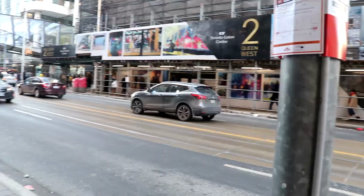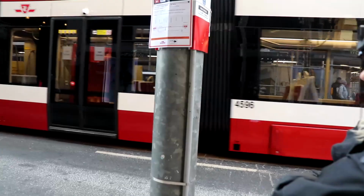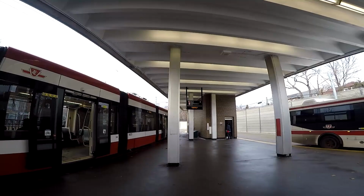I've seen many argue that they like how much quieter the new Flexity streetcars are. I used to like the idea too, but I've changed my mind and realized it's actually a very bad change. I feel the quiet engine on these new vehicles creates a safety risk, as someone might not be able to hear it coming if they can't see it.